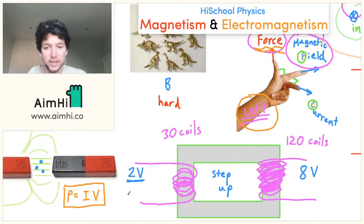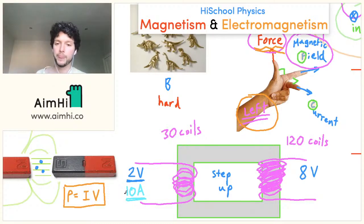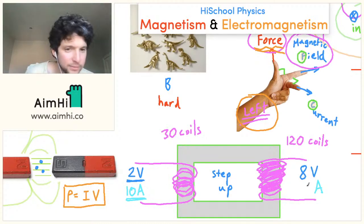So if you feed in 10 amps on this side, then what is the power that you're feeding in? Try to work that out. And then the power coming out the other side will be exactly the same. So my big question is, what current will you get out of the other side on this transformer? We put 2 volts in and we get 8 volts out. If we put 10 amps in, how many amps do we get out? And this is your last big challenge.